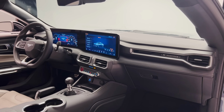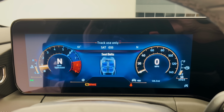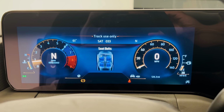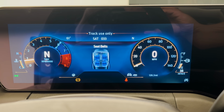So let's talk screens in the new Mustang interior, because they have some very interesting quirks and features to go through. And I'm going to start with the driver's gauge cluster screen, which Ford calls an immersive digital cockpit inspired by fighter jets. Really, it's just a large gauge cluster screen, although it is a fantastic one. Very crisp displays, looks very high quality and really well done, and it is quite configurable.